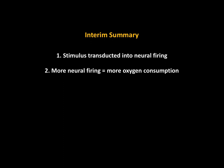So just to give a brief summary of what happens in a typical fMRI experiment. First, there's some kind of stimulus like that. It gets transduced into neural firing. Right? So any neurons that are sensitive to that particular stimulus or cognitive condition that you're presenting are going to fire. Theoretically, that should happen. And if there's more neural firing, there's more oxygen consumption. Because as we know from these neurons firing, it needs oxygen to restore these gradients, this sodium-potassium pump, that it needs to maintain a certain polarization.